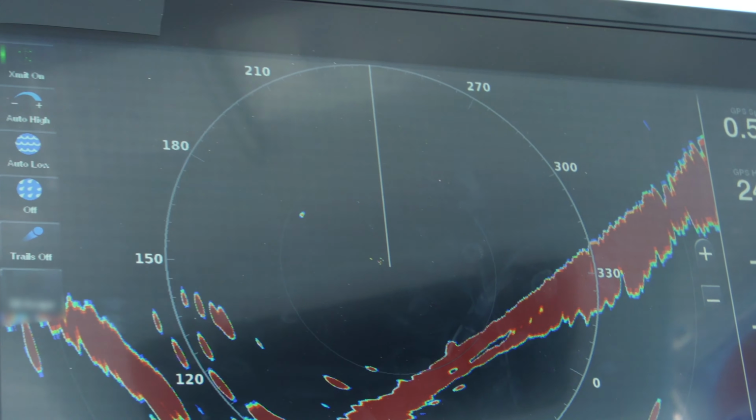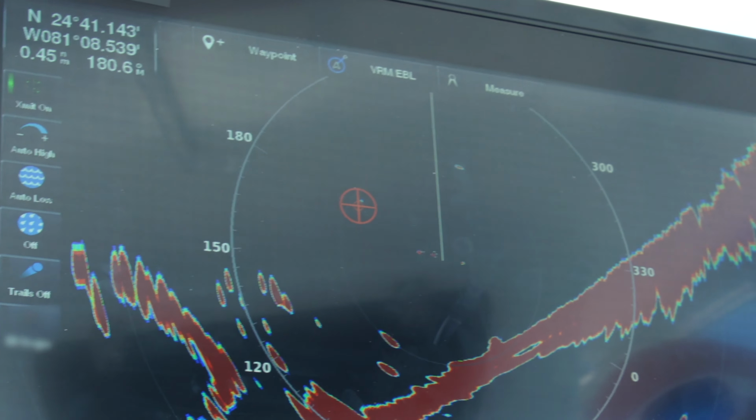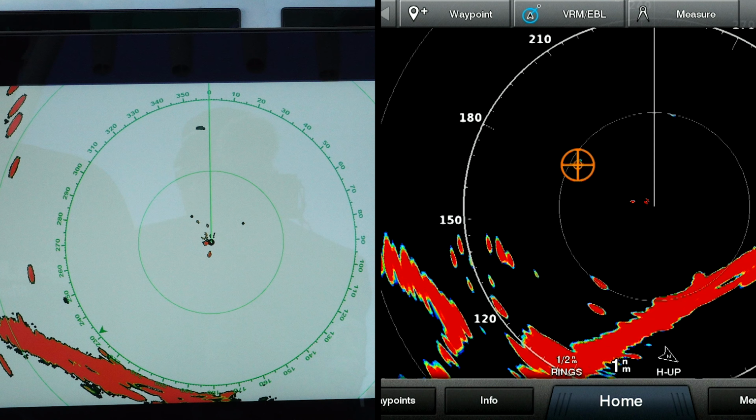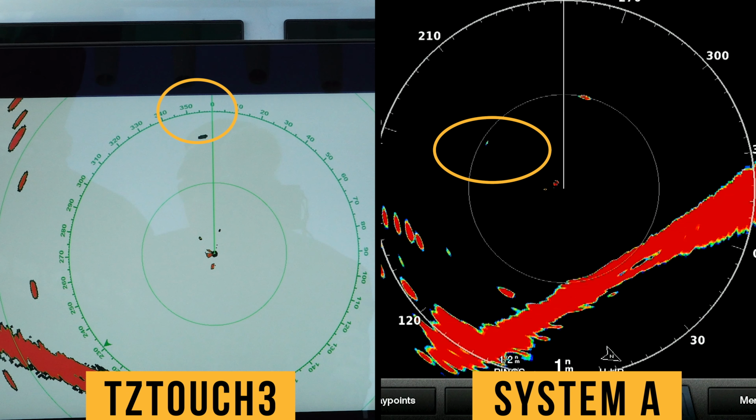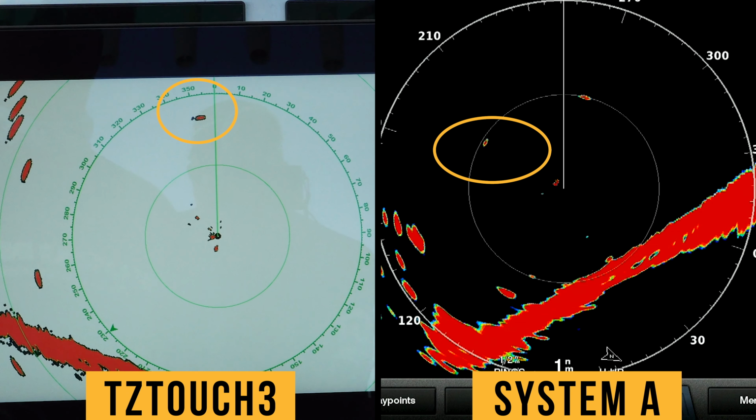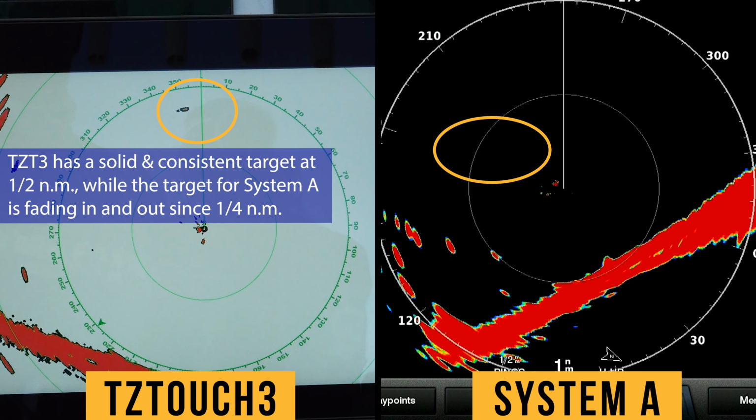We just had him as, okay, there he is, if you can see, as a faint target. And he's at about a half mile. And we're picking him up periodically. So yeah, he started bouncing in and out just after a quarter mile. Yeah, he's been coming in and out between a quarter and a half.